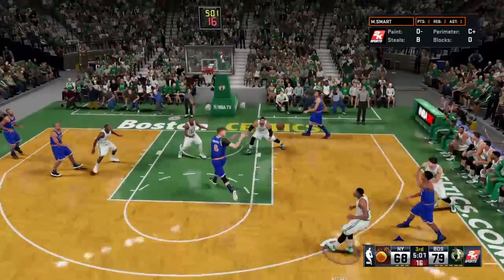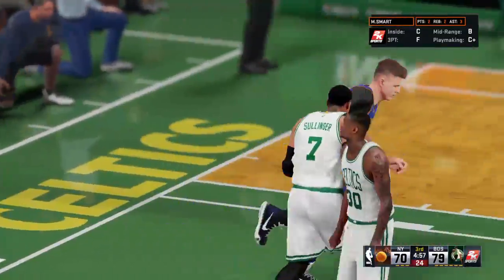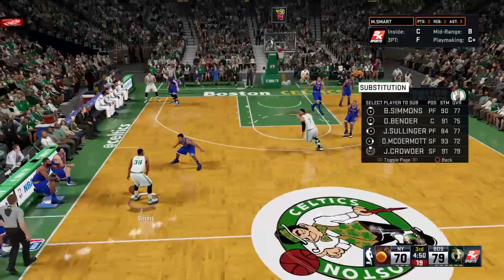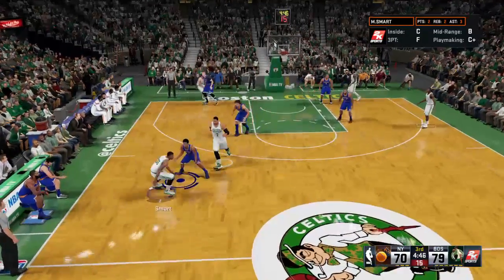Smith outside to the middle. Sinks it. And the shot from Porzingis. Porzingis has got 13. Oh, they own the interior right now. 10 straight points coming from inside. Well, constantly finding lanes to the basket, getting great looks inside.